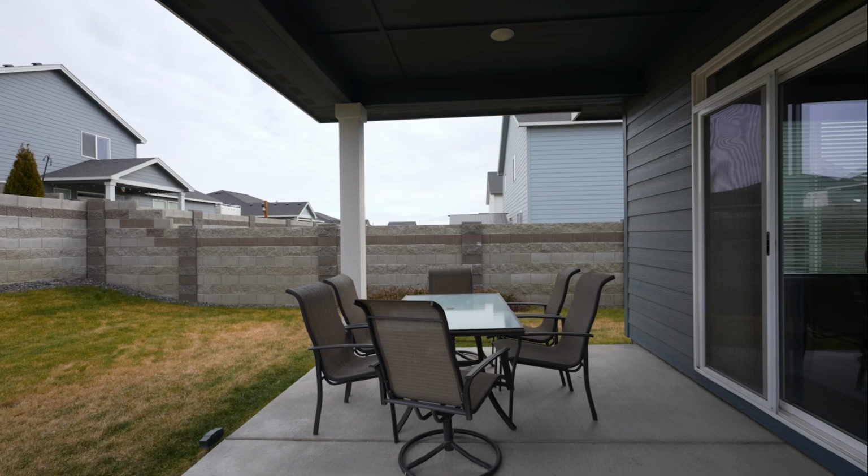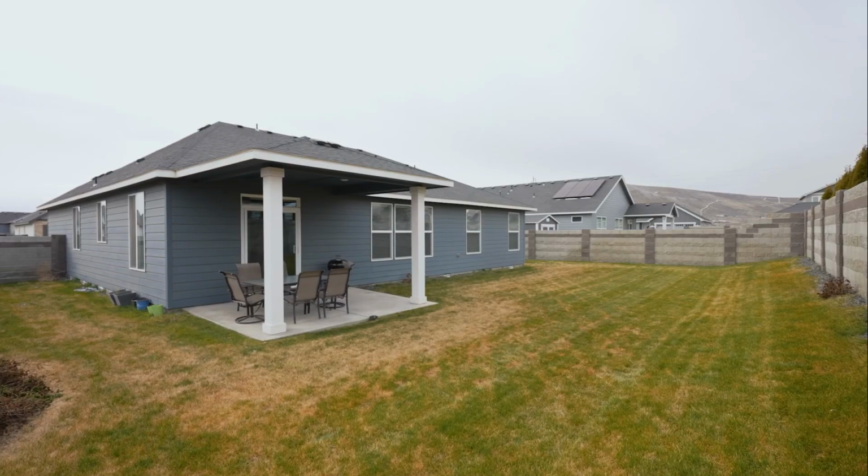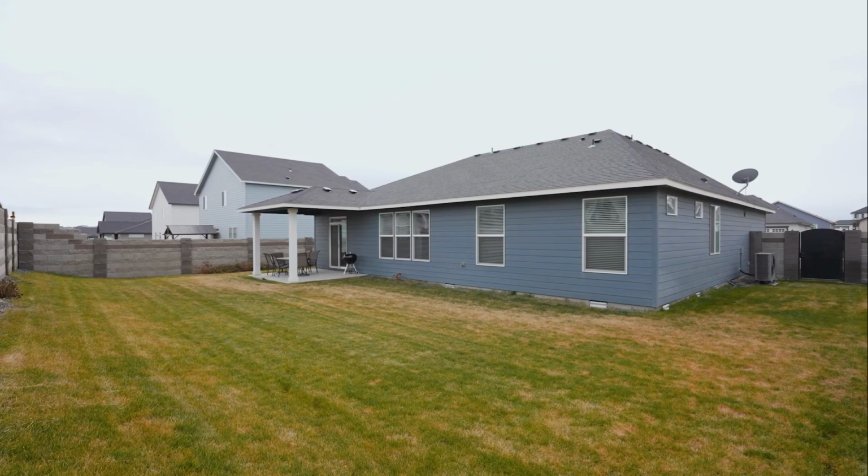Step outside and you'll find a backyard made for easy living. A covered patio for morning coffee, block fencing for extra privacy, and underground sprinklers to keep things simple.